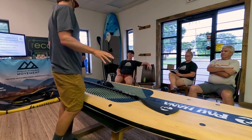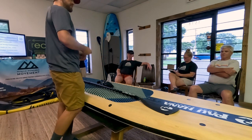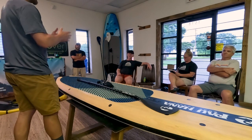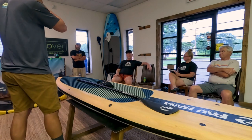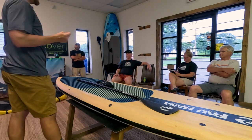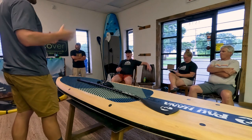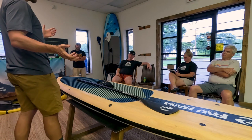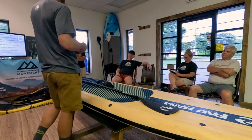This particular board is just kind of a recreational board. Again, just like kayaks, there are recreational boards, race boards, all that kind of stuff. This board is kind of that middle of the road where it's good for a little bit of everything. 11 feet, looks like from my notes here, 30 pounds. I think we've got the notes for the inflatable, but 11 feet, 30 pounds, a little bit more cumbersome. This obviously you can't pack up and take with you. This goes on the top of a car.